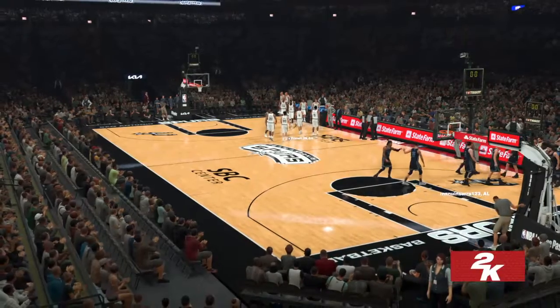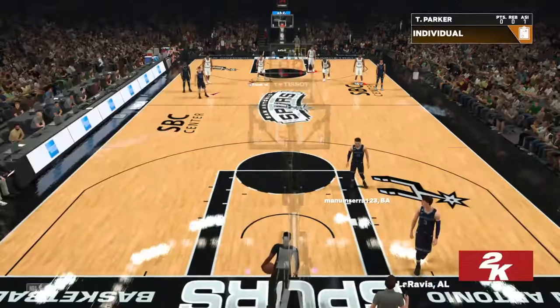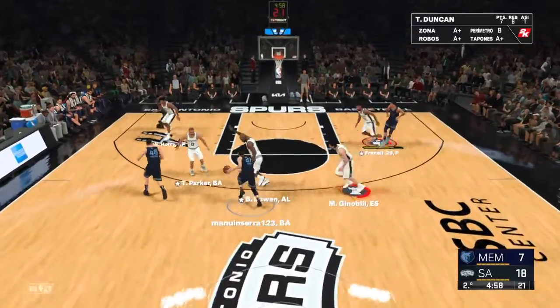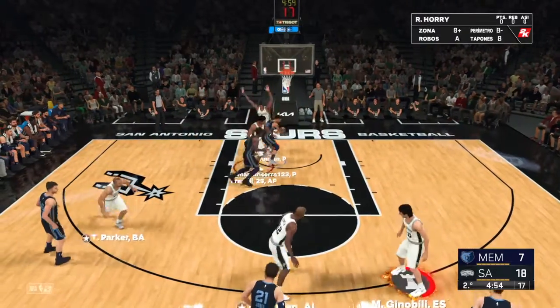So as we end the first quarter, Spurs 18, the Grizzlies 7. And glad to have you with us, folks. Second quarter of basketball. This game has not exactly been neck and neck, but plenty of time left in this one. And guys, we've seen a confident-looking Spurs team out there.